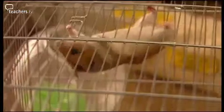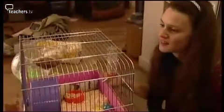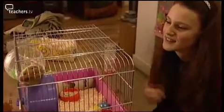She's quite acrobatic. I think she just does this for fun. I think it's quite incredible how she grips on with her little claws.